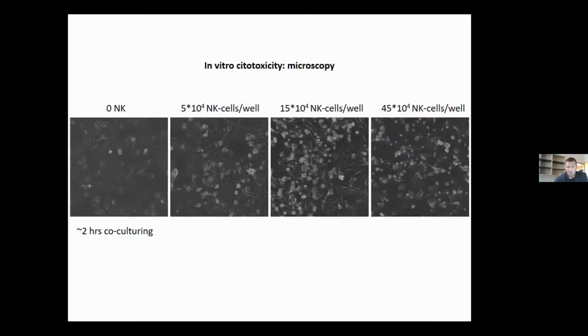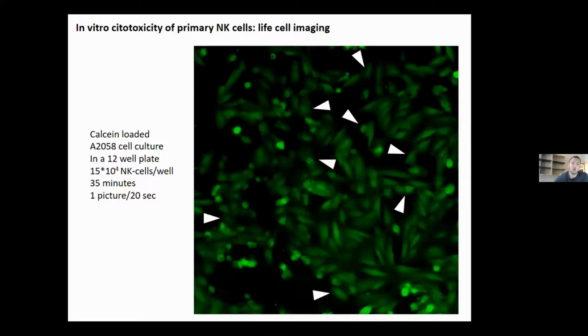And I would just like to show how it can be visualized. For example, by phase contrast microscopy, we can see that after 2 hours of culturing with the highest number of NK cells, around 70% of the tumor cells have died. And when we fill these cells with the fluorescent dye, which can be released upon the cytotoxic killing, we can see this kind of effect.